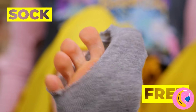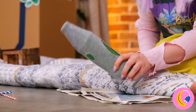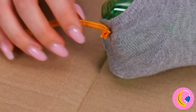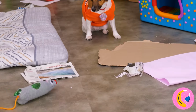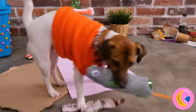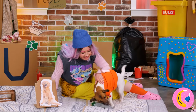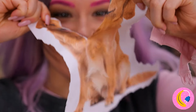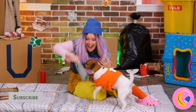Oh, that sock sure has seen better days. Let's give it a second chance. Add to a bottle. Add a button, some googly eyes, and a tail. Now that is one fancy rat. And your pup's got a brand new toy. Guess we don't need the paper dog anymore. But with all this stuff, your dog's favorite thing to play with is you.